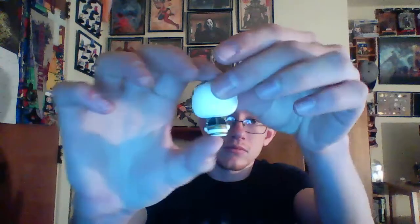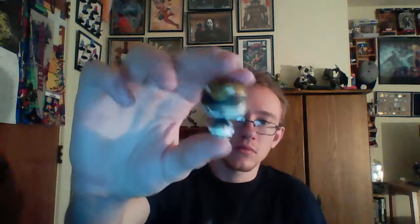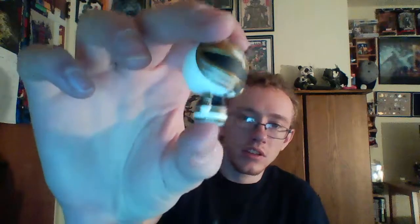So, I'll start with the mystery mini I already opened up, because this was before I was going to do the video. I just picked it up at GameStop. And it is the White Ranger pint-sized hero. There he is. Set him to the side.